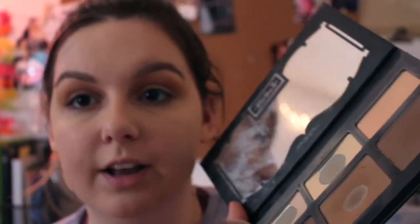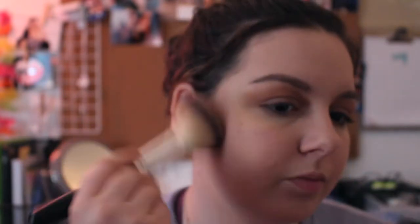For this one, I start with the lighter shade. And this is just to get my face warmed up. It's nothing specific. Let me brush my hair back. It's just big swirly motions to warm me up.